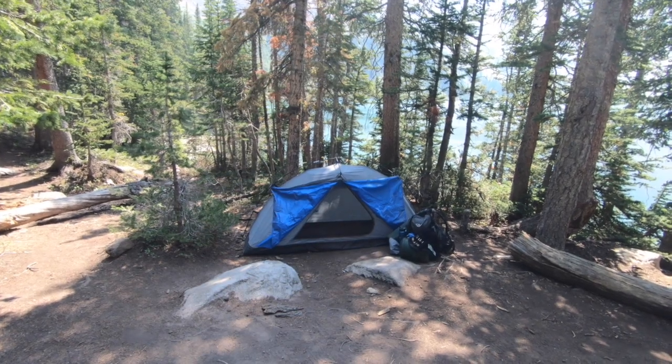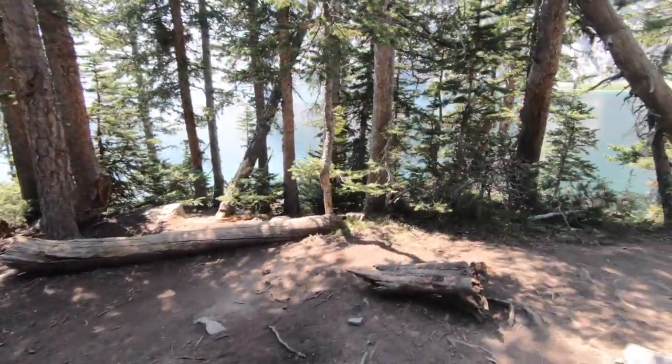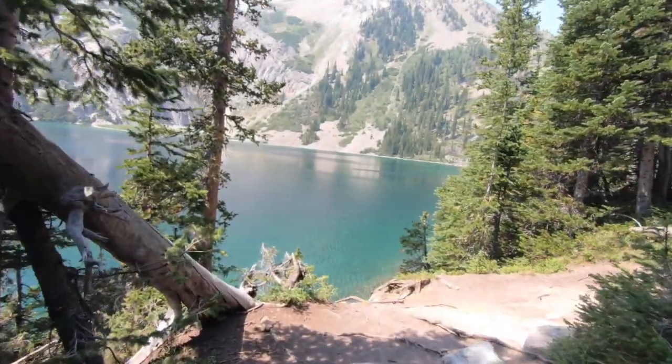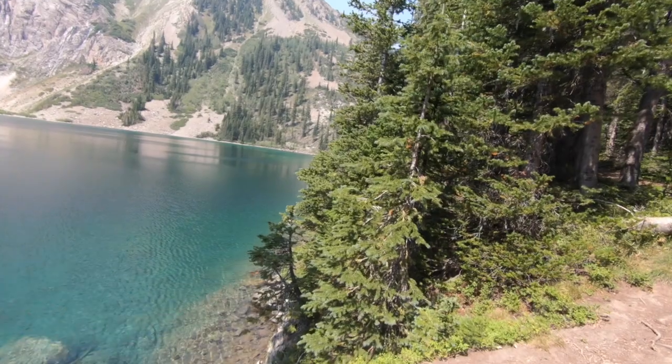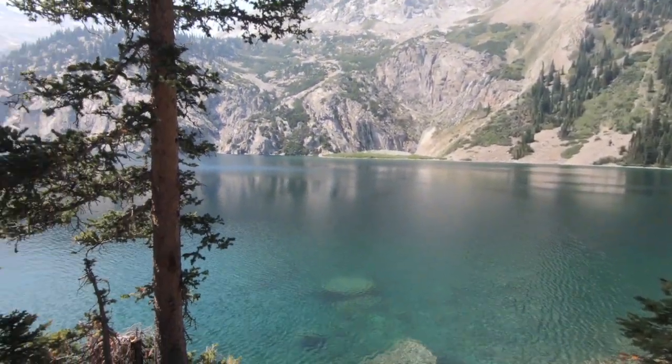Here we are at our lakefront campsite, the best campsite of the entire trip by far. Right here, just a few steps down into the lake with that crystal clear water and an amazing view of Snowmass Mountain. Just so hard to beat this campsite.